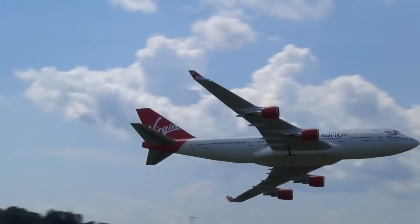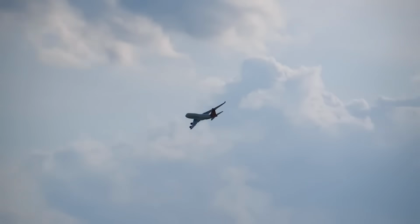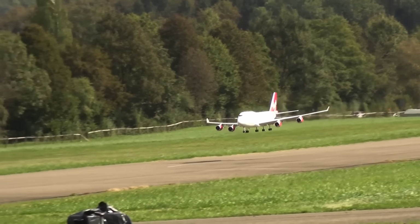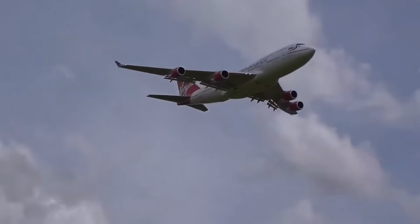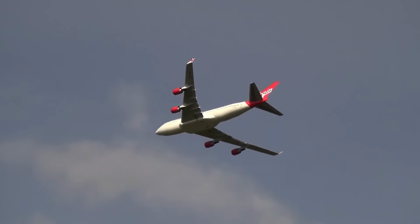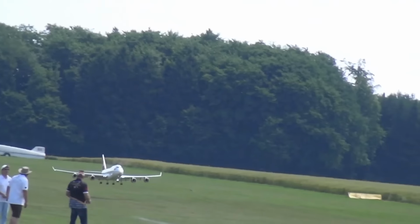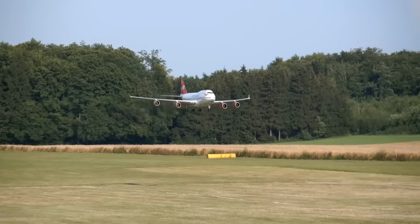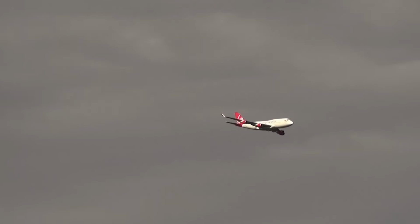The model features retractable landing gear, functional navigation lights, and a detailed fuselage adorned with Virgin Atlantic livery. Its construction spanned over a decade, reflecting meticulous craftsmanship and dedication to detail. The RC 747-400's flight performance mirrors that of its full-scale counterpart, offering smooth takeoffs, stable cruising, and graceful landings. This RC has captivated audiences at various air shows, showcasing the pinnacle of RC engineering and the passion of its creator.